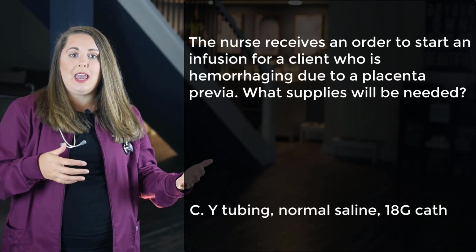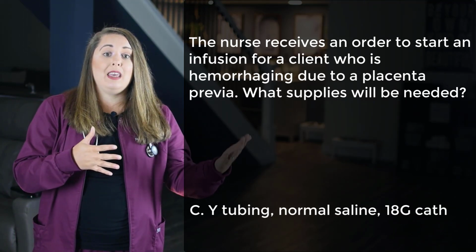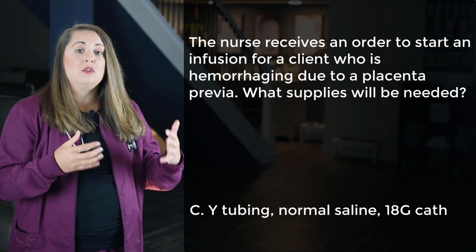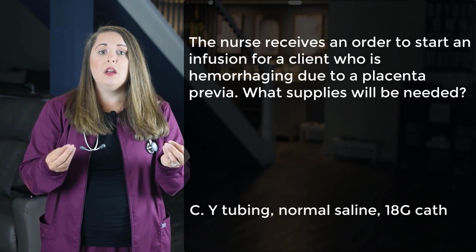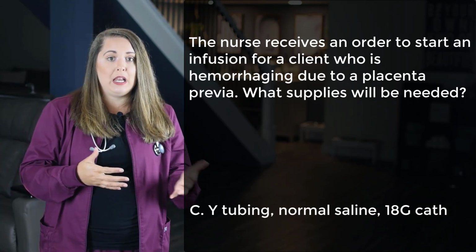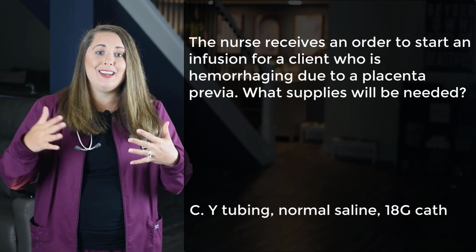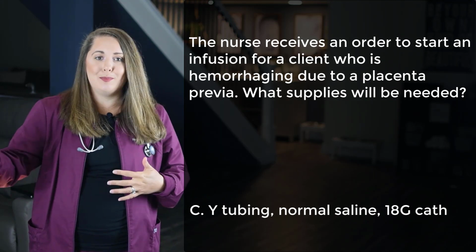So the higher the gauge number means the slower the flow rate and the higher the risk of clotting is. So you just want to remember the smaller the number means the larger the catheter. So a 20 gauge catheter is not large enough for a blood transfusion. It's an oxymoron. I know, the smaller the number, the larger the bore.